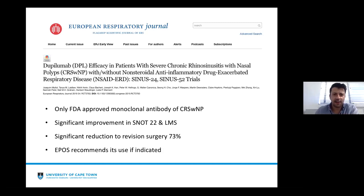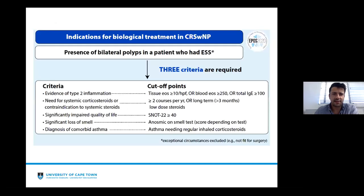And because these drugs are so expensive, the use is limited. EPOS has come up with strict indications for biologics. Patients have had to have endoscopic sinus surgery previously, have bilateral polyps, and need three of the criteria. The criteria include evidence of type 2 inflammation, which is tissue eosinophilia of more than 10 per high power field, or blood eosinophils of more than 250, or total IgE of more than 100. The need for systemic corticosteroids or contraindication to systemic steroids, a significant impairment of quality of life, anosmia, and diagnosis of comorbid asthma.